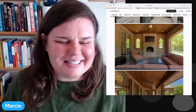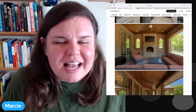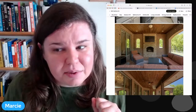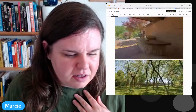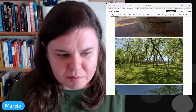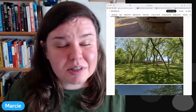Oh, that's very nice. So the outdoor fireplace, it's like a little living room just outside. It's probably pretty warm there right now because it's 98 degrees outside, but in the fall and the spring and the winter, it'll probably be really nice. And then I love this too, and I see this a lot on these houses: you have to keep the trees trimmed up, and then they look just like a little forest in your own backyard.